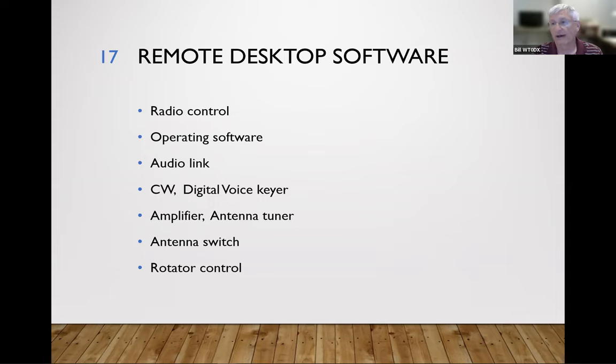You may, of course, if you have an amplifier or antenna tuner that you want to control remotely, need some software that does that, and we'll talk about that in a minute here. If you have multiple antennas, maybe more than your radio or amplifier can switch, you may need an antenna switch. And of course, if you have beams you want to turn, you're going to need rotator control. Again, quite a bit of existing equipment has this functionality or can be modified to do that.